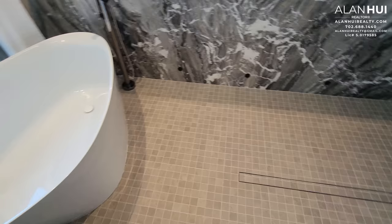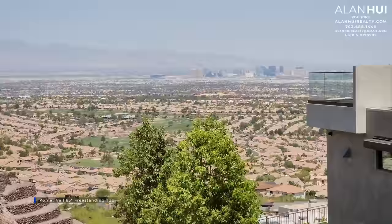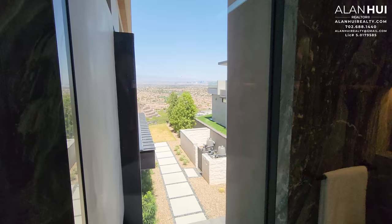I love the organic shape of this tub. It's a Kohler Vale 65 inch freestanding tub. There's also a window in this shower that goes from the floor to the ceiling with Strip views. You can certainly sit in your tub and enjoy the views. It's very well thought out.